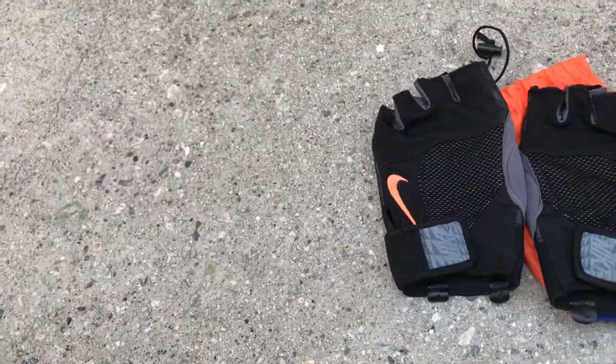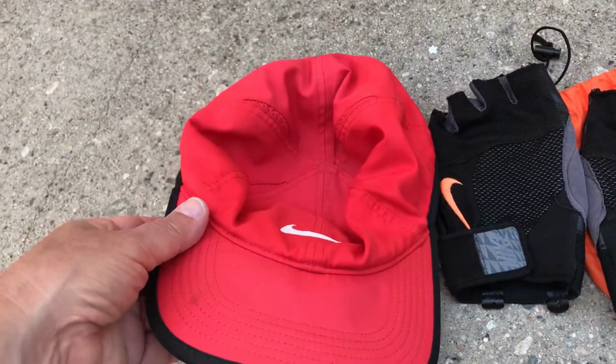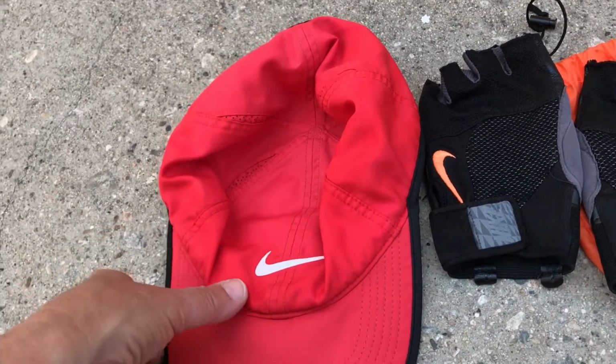And last but not least, in the Sierras, I did not like having the sun gloves. It looks good in pictures when you're photographing yourself, but honestly, it did not work for me. I was too sweaty with it on.